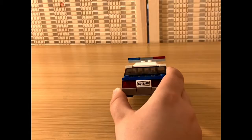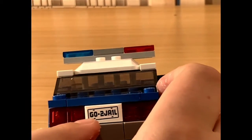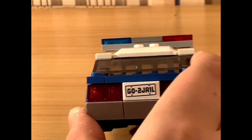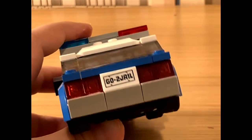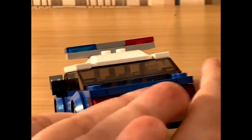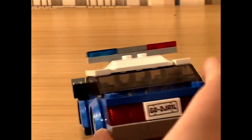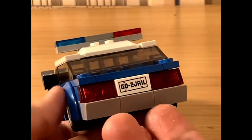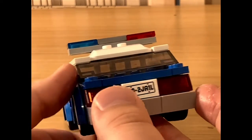Just what they've done for the license plate here. It just makes me laugh. It says "Go to jail." I mean, that is just absolutely hilarious. I love it. I absolutely love it. I really appreciate them doing it. Sorry, it's something a bit different from the traditional license plate sticker for Lego, mostly just numbers or letters, just like in real life.